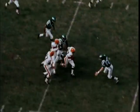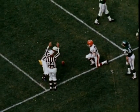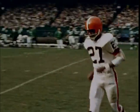Roberts cuts inside and gets away. He's being chased, and Izzy Lang can't make the tackle. The last fellow is Glenn Glass. Glass throws him out of bounds. The Flea Roberts has come back with a kickoff 88 yards to the Philadelphia 10-yard line. Here's Roberts, the smallest man in the National Football League, 155 pounds.